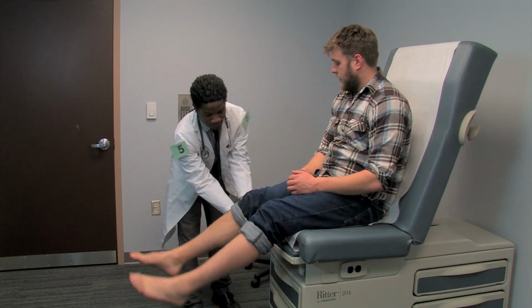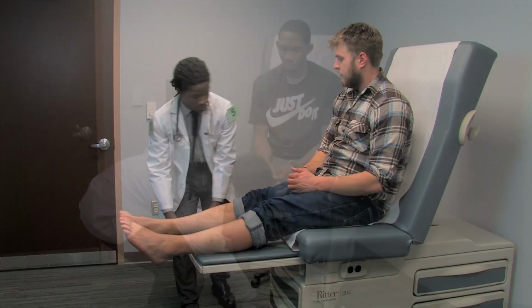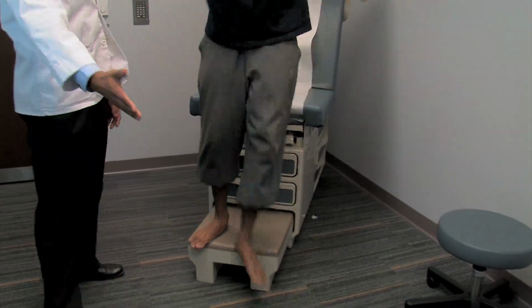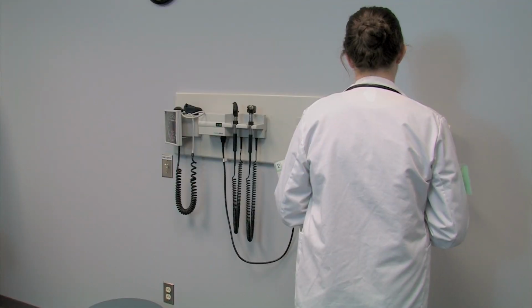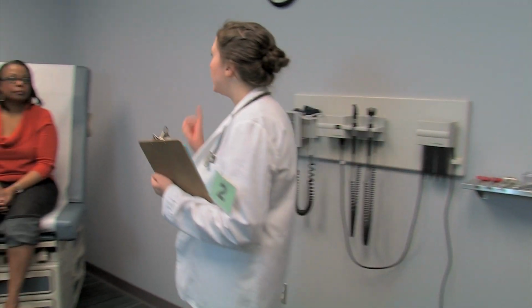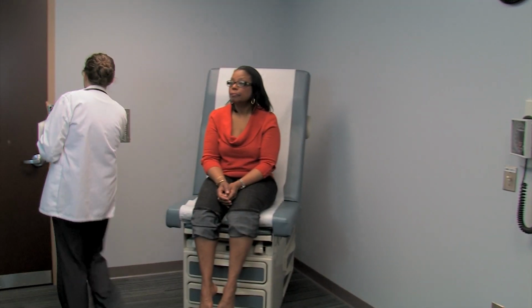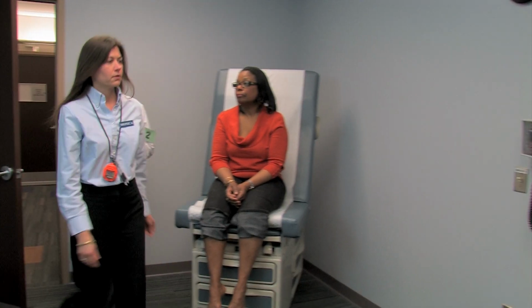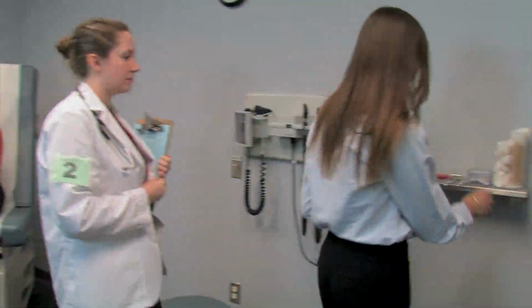At the foot of the bed is an extension for the patient's legs. There is also an extension with a small step stool for the patient to step on or off the table. If you have any problem with the equipment in the room, open the door, wave to the proctors, and ask for assistance. They will be happy to help you. Do not leave the room until you have completed the patient encounter.